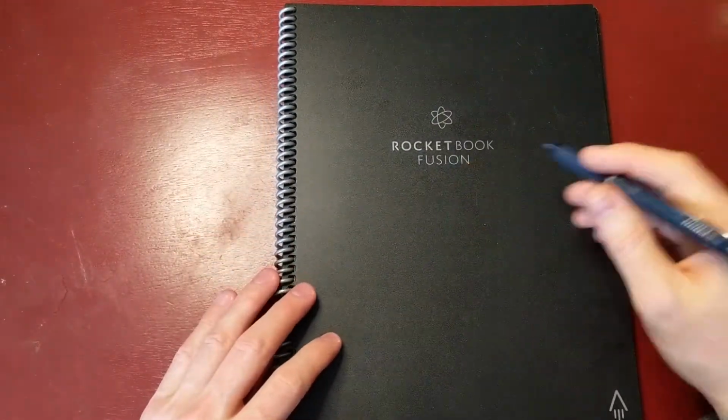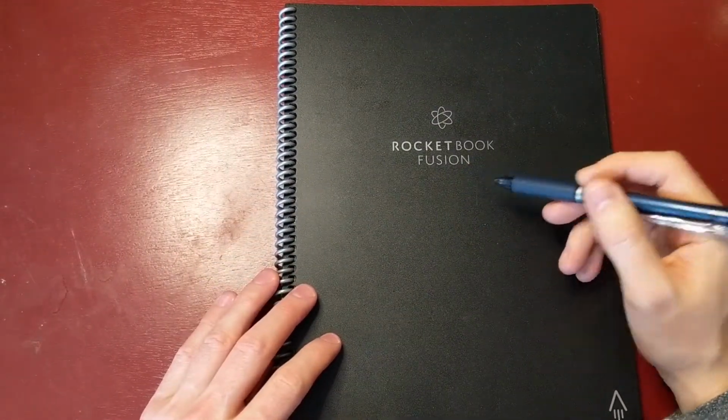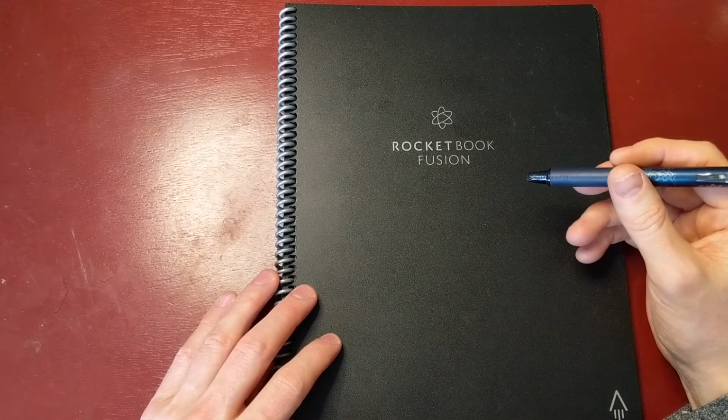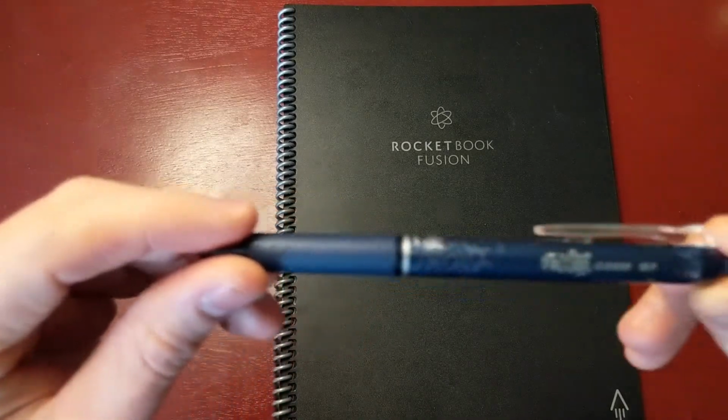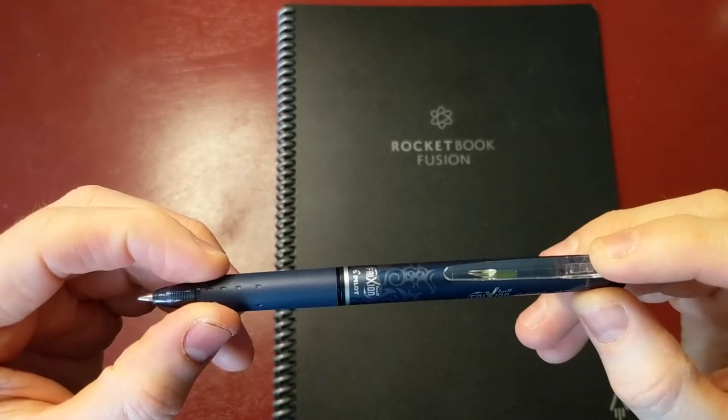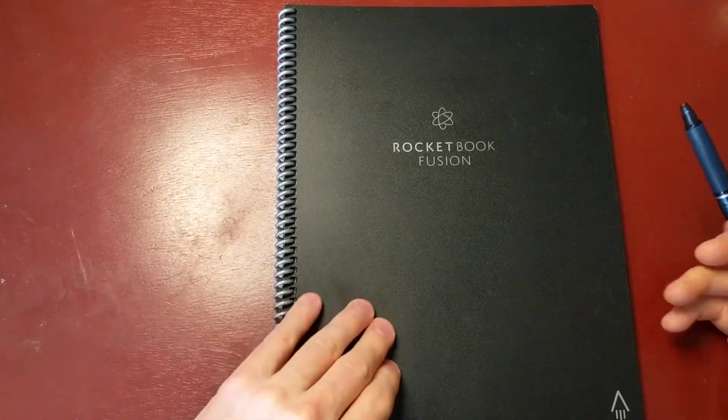It does come in a variety of colors, and you can actually get these customized to your company if you want to. Additionally, this is something called a friction pen. See that word friction, right? I like blue personally. It's got a nice little click action with it as well.